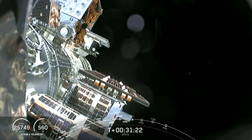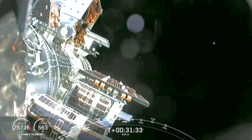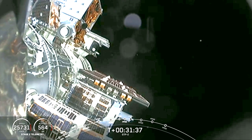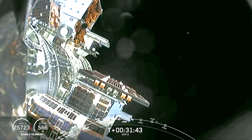P-Pod 4 deploy confirmed. And we have confirmation over the net from Acquisition avionics. P-Pod number 4 has deployed. At the same time, we now have acquisition of signal over Hartebeesthoek, known as HBK, in Africa. And we've got about 165 seconds until P-Pod 5 opens up.